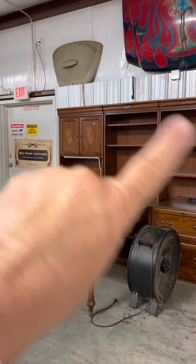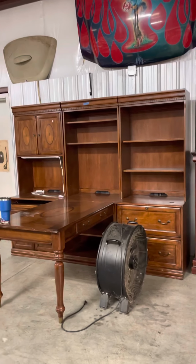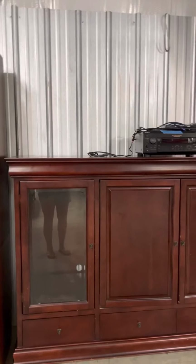This is actually an entire set, but it could be taken apart and be some nice bookshelves, honestly, if you did it that way. Kind of like a TV console type thing. That's kind of nice. We still have these two pieces, and they're awesome.